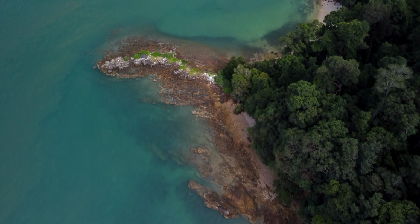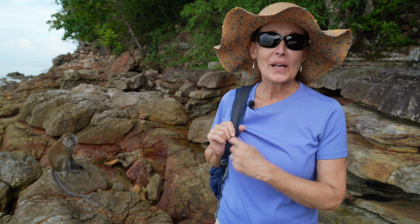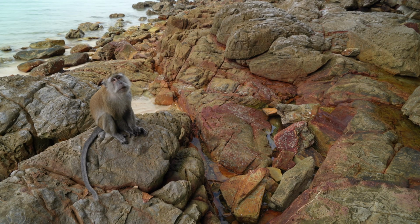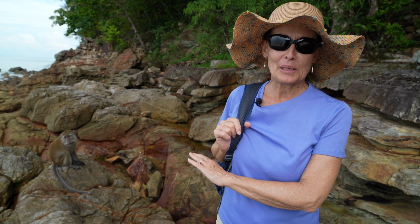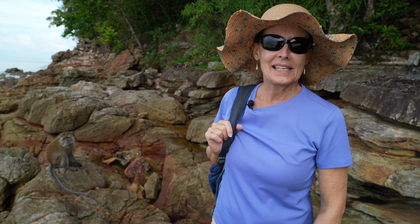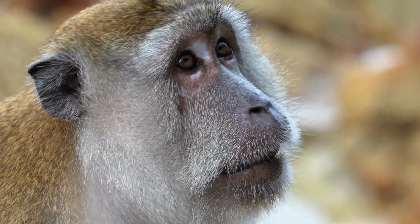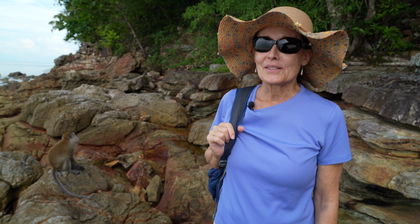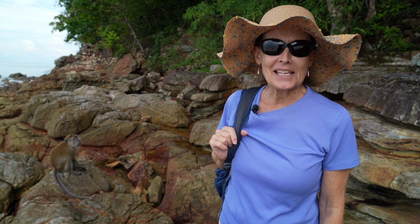We have to be really careful with our bags here. I set my backpack down a few minutes ago, and this little guy came over to investigate, and apparently they're very famous thieves. So I made sure I picked it up really quick, and he's kind of hanging out, seeing if we set something down or brought him any food. A lot of people bring bananas out here for him. So he's just here looking for a handout. He sure is cute, even though he's a little thief.